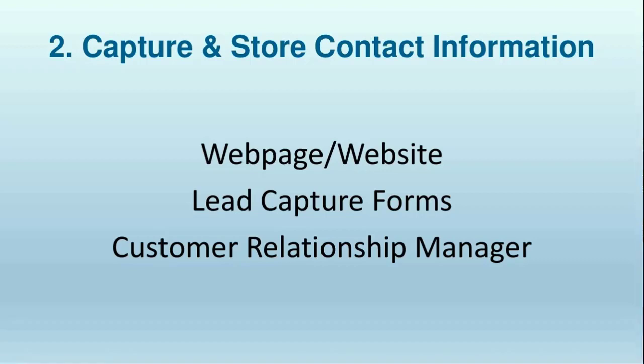All right. So they come to the website. When they get to the website, they're hit with, hey, get my buyer's guide. But in order to get it, I need you to enter your name and email into my lead capture forms. And then that information that goes into the lead capture form is automatically routed into your customer relationship manager. So now you have their name and email in your CRM, your database where you store all prospect and client information. All right. That's how that works.